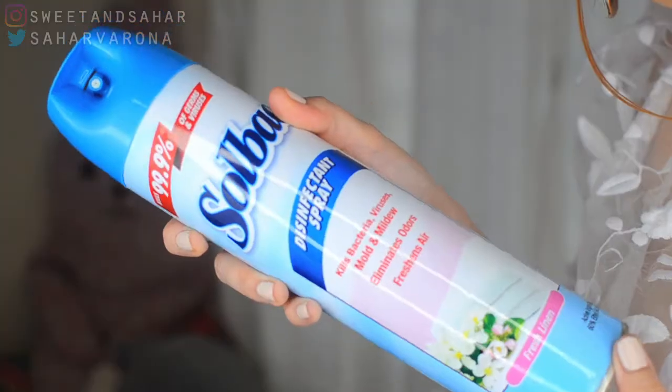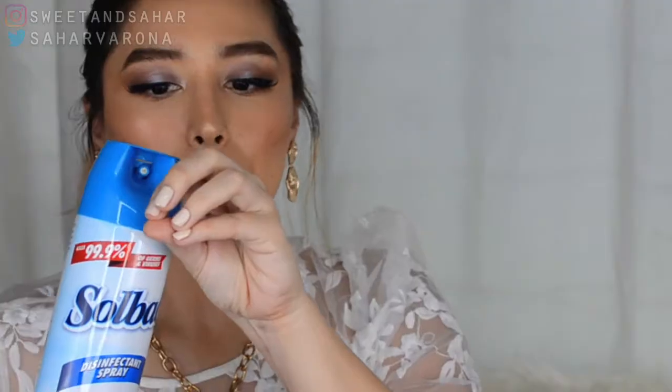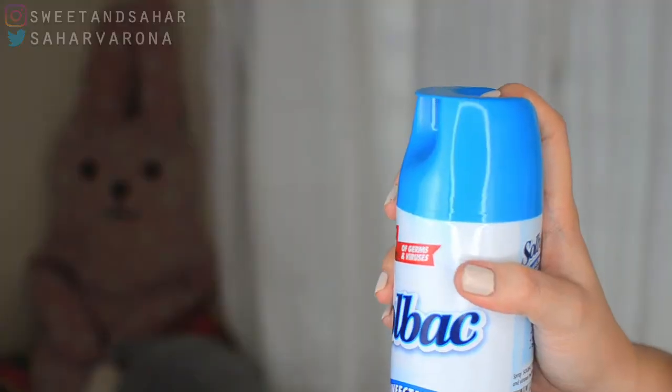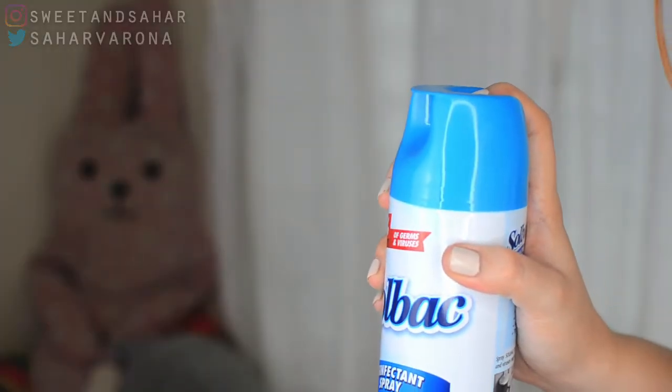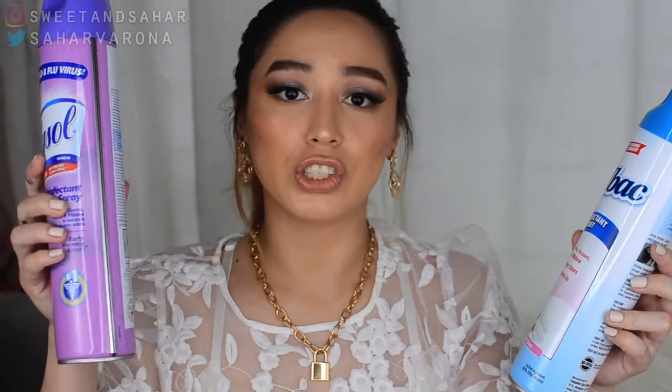And in comparison to the Lysol, I prefer Sol Bath. I just bought this because Lysol was not available, so I had to buy this. I'm so happy I bought it because the spray is so much better. As opposed to Lysol, where the scents are very mild. You get 400 grams in the Sol Bath, and in the Lysol, you get 510 grams. I just prefer this, and I'll keep buying this.